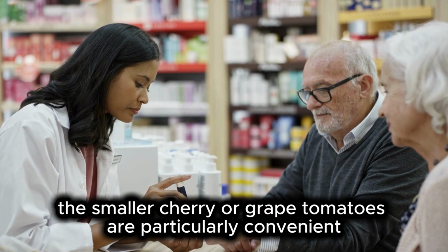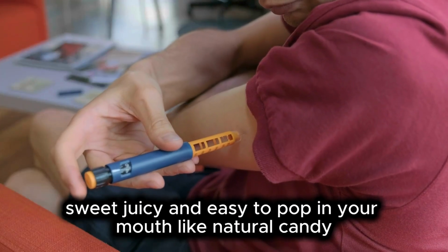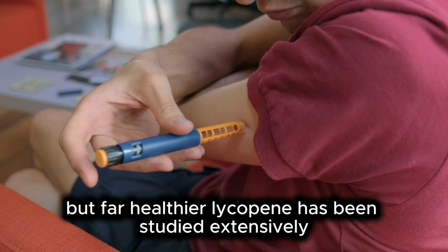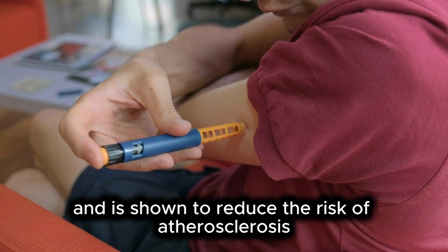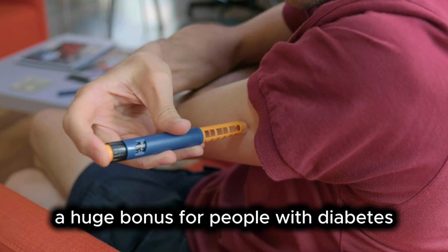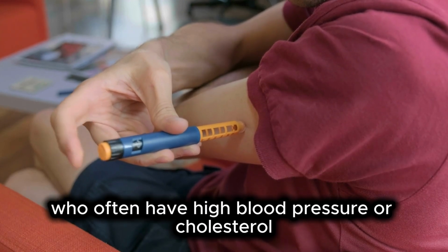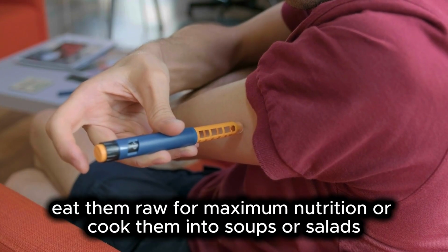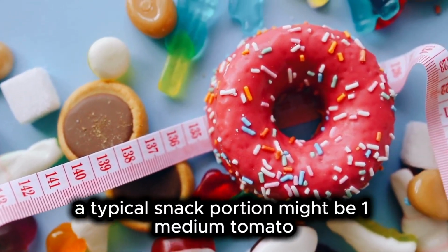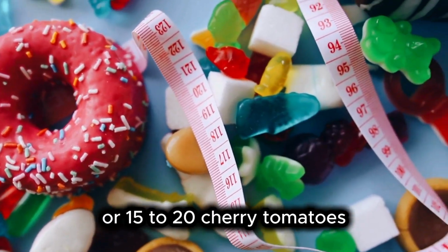The smaller cherry or grape tomatoes are particularly convenient, sweet, juicy, and easy to pop in your mouth, like natural candy, but far healthier. Lycopene has been studied extensively and is shown to reduce the risk of atherosclerosis and cardiovascular diseases, a huge bonus for people with diabetes who often have high blood pressure or cholesterol. How to enjoy: eat them raw for maximum nutrition or cook them into soups or salads. A typical snack portion might be 1 medium tomato or 15 to 20 cherry tomatoes.